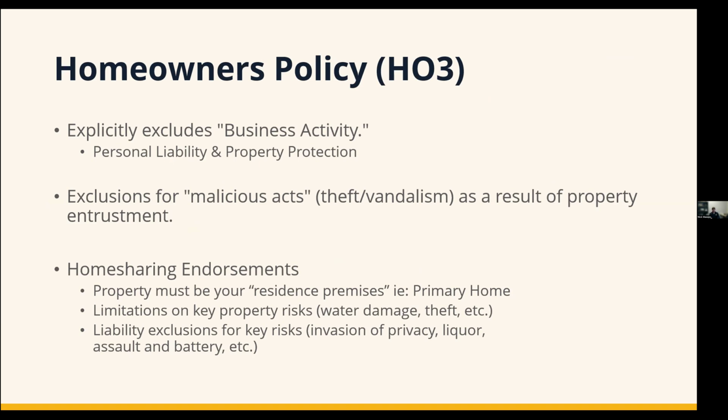And the 3 designates what's called special form all risk. Special form all risk is the best. It tells you what is excluded. If it's not listed as an exclusion, you can file a claim for it because it's coverage in the contract, okay? Now, the problem with an HO policy is that it specifically excludes business activity. And all HO contracts are the same. $2,500 in revenue generated at the property from a part-time, full-time, or occasional business operation is a business activity.